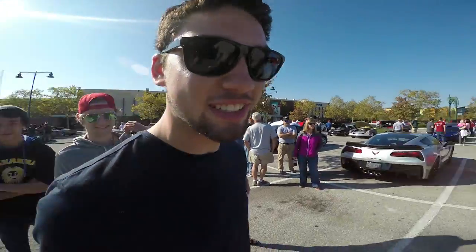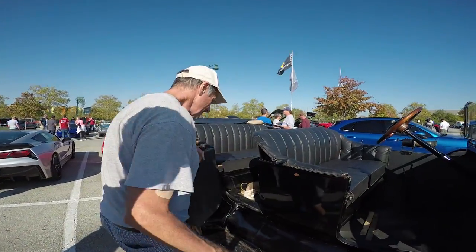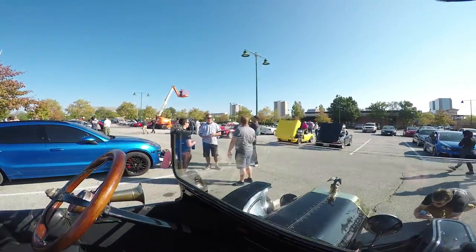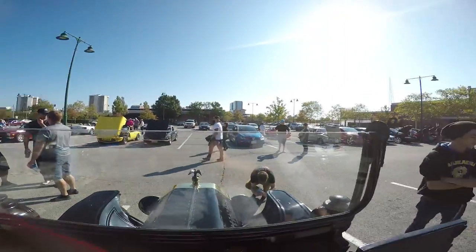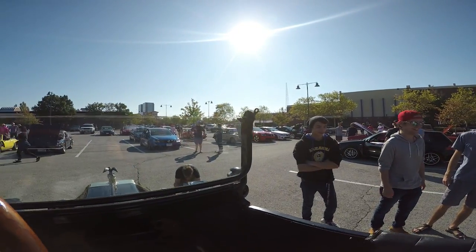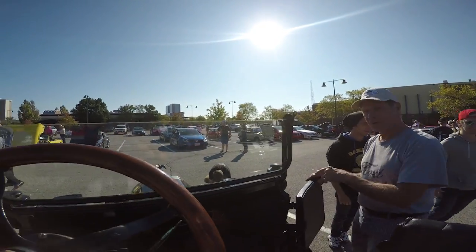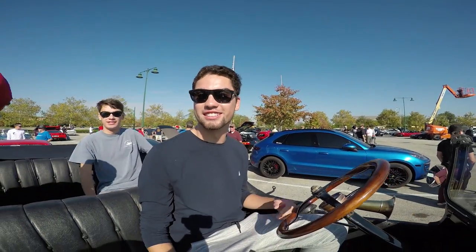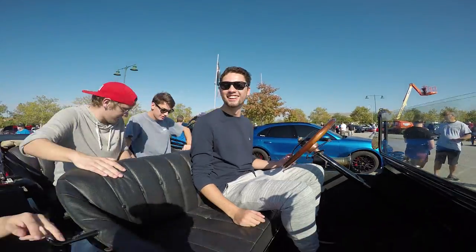All right, guys, we're going to hop in this Model T right here. This is awesome. Excuse the clutter. Who's driving? Oh, you're driving. Guess I'm driving. Show me how do I start it? It's already going. It's recording right now. Oh, it is? Oh, shit.